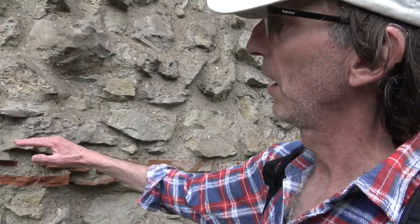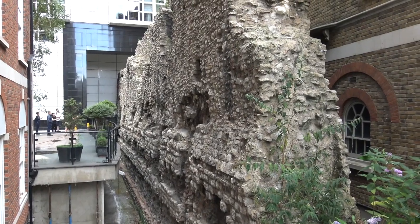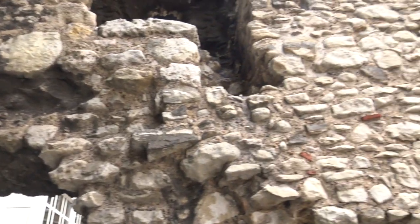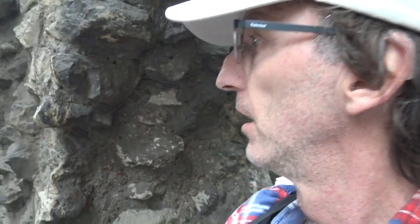The Romans actually would use cement a lot. They built these things to last. This is how thick that wall is, the thickness is incredible. This would have been the boundary of Roman London. The wall stands about 20 feet high and is 9 feet thick. 9 feet thick in places, but 20 feet high it stands, this wall.